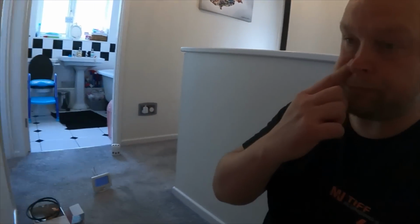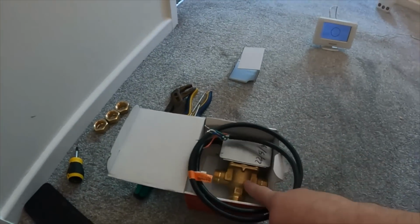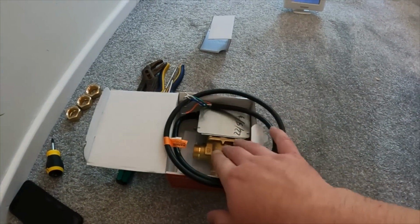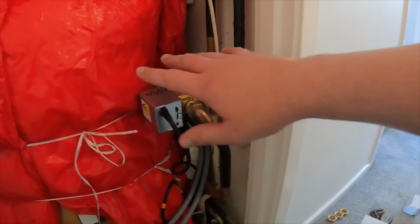So it turns out I replaced this motorised valve with a brand new valve. So this is the valve that I fitted on Wednesday, brand new, out the box from Plumbase. Fitted it into here. Then I get a text message yesterday while doing that bath from my mate, and he sent me a video. I'll add the video into it now, so watch this video and let me know what you think.